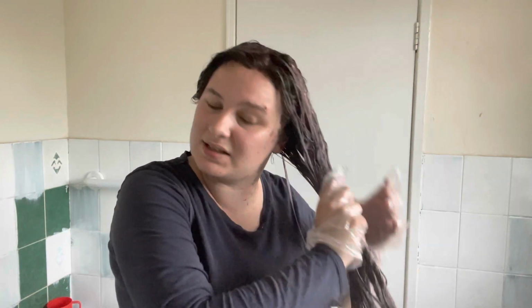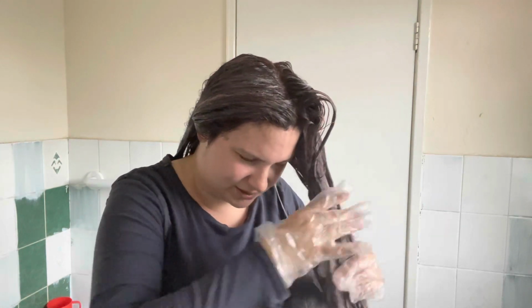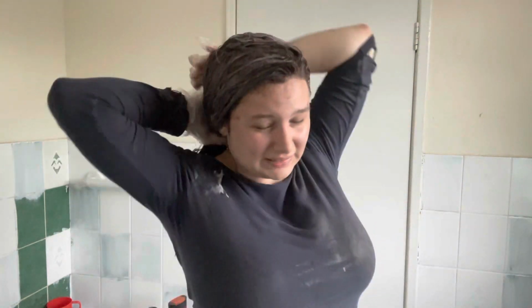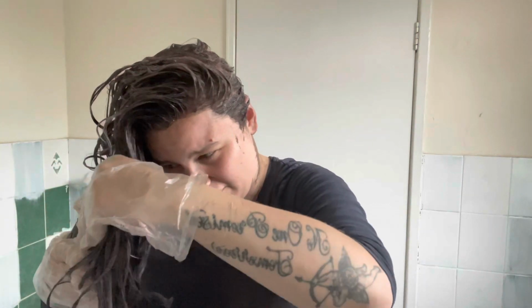So I'm hoping this has coated absolutely everything. So I think that is the whole head covered. And it looks it from what I can see. I mean, I've gone through it as best as I can. Fingers crossed it is all covered. Let's take these off. Look, it is all over my neck. I'm not sure if I've even got some on my chin. But now it's time to clean up and see how long this needs to be left on for. I'll see you when it's washed out.